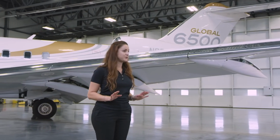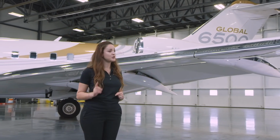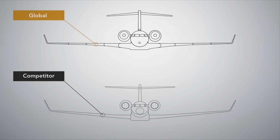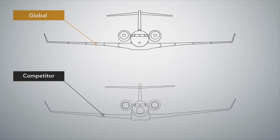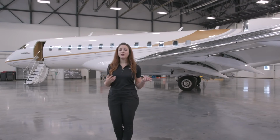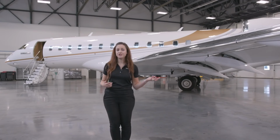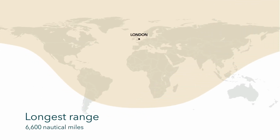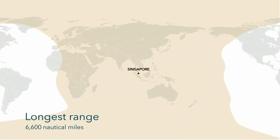We tested this theory and flew a global aircraft and its closest competitor 5 minutes apart, and the results were quite telling. We measured 1.6 to 2.5 times higher amplitudes of vibration on the competitor aircraft. In a nutshell, the Global 6500 aircraft wing was redesigned for optimal fuel efficiency, flying the longest range of its class with 6,600 nautical miles of range.